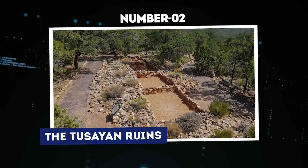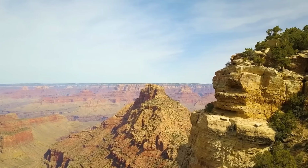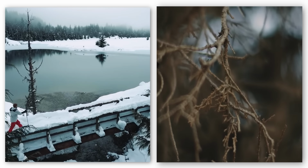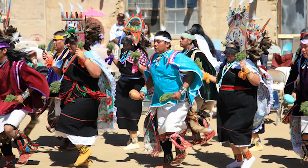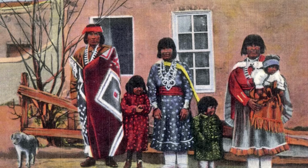Number 2. The Tucson Ruins. The Grand Canyon area has witnessed the lives of many creatures, each with their unique stories. Some pass through fleetingly, while others choose to establish lasting roots. One of those with established roots at the Grand Canyon are the ancestral Puebloans, who are believed to be relatives of the modern-day Hopi, Zuni, and other Puebloan tribes.